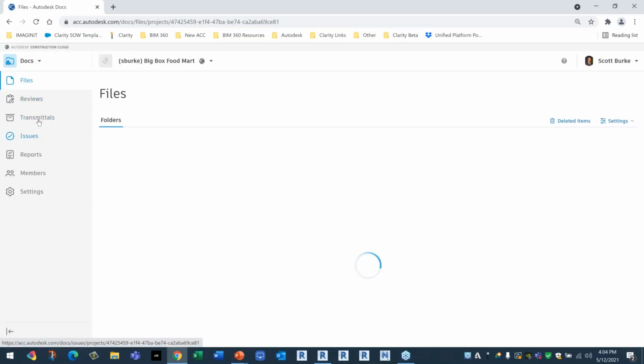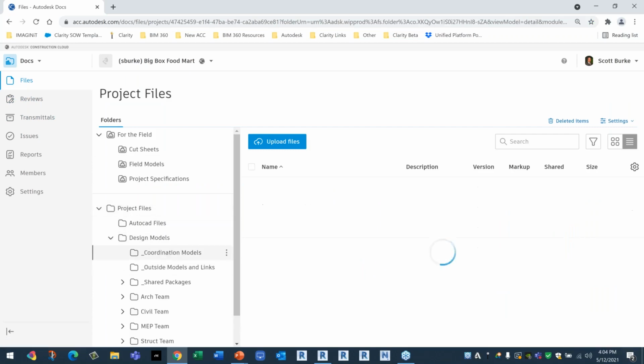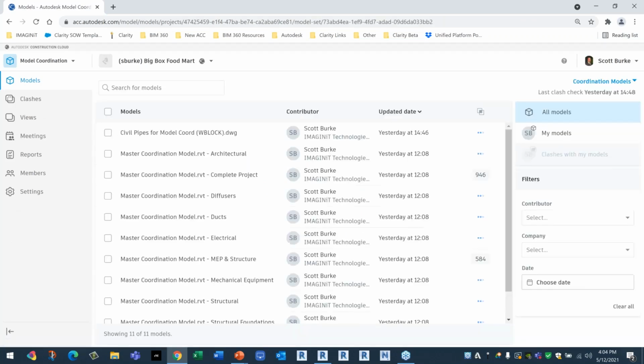So again, back in the system here, I can look at my files area first, because I have a folder that I've designated as a collaboration space. So in my design models, I've shared this folder with the extended team. This is where everyone uploads their civil models for civil pipe coordination in this case, and there's my master model right there that I'm doing coordination against. Then when I go to my model coordination tab here, it shows me only the 3D views that have been dropped in that specific folder.